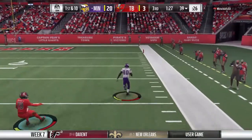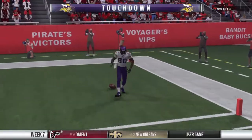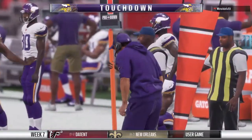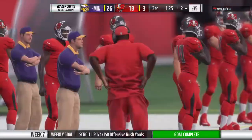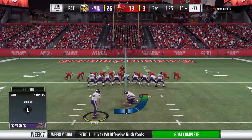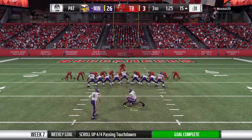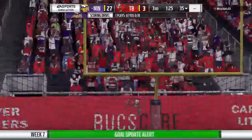And now nothing but green ahead of him. Touchdown, Vikings. A big play there. His second touchdown of the game, giving him 12 on the season. And the Vikings find a way to stretch their lead. And the lead is now 24.